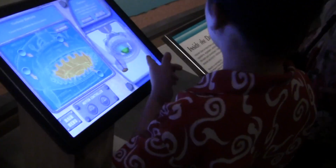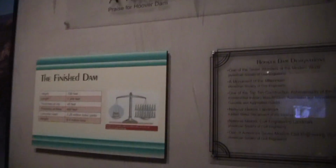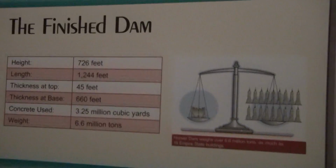Here we are inside the Hoover Dam exhibition hall, and it just shows all sorts of cool stuff. This is a little interactive display that Lucas is on. This is just, you know, one of those big boards that shows all the information about it. I love this. This one over here is pretty cool. It talks about the finished dam and how much it weighs.